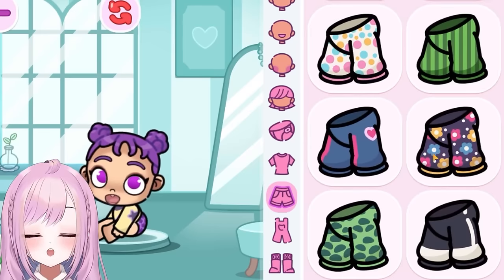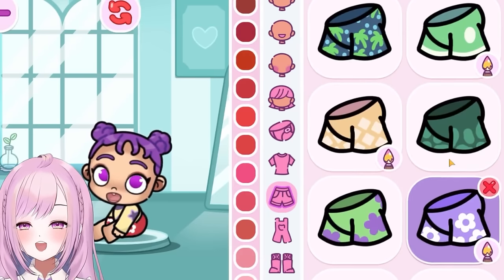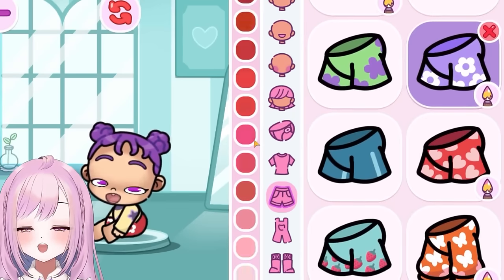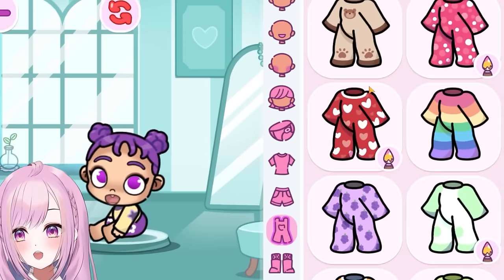Aww. These are so cool. Wow, there's even baggy ones for little toddlers. Look, long pants. Wow. Aww, this is so super cute. Okay, let's pick this one. The flower power one. And let's change the color to purple.